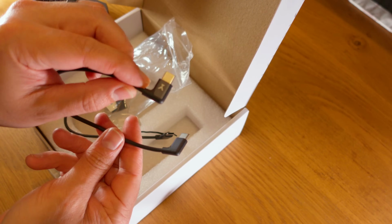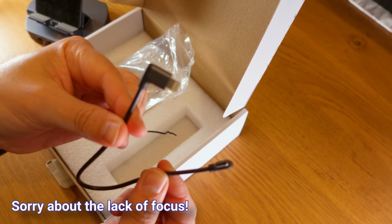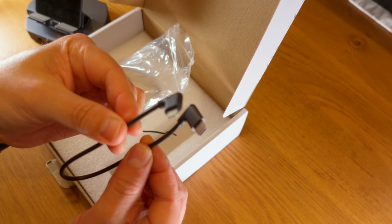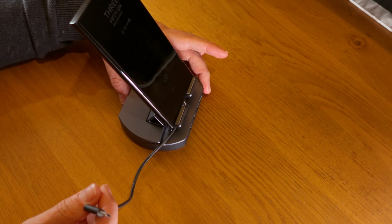While I'm mentioning Android, I should also mention that the DT-01 does come with cables for both USB-C and Lightning connections, so you can use it with Android or with Apple. Another thing which helps with that is that the design of the DT-01 has been deliberately kept very basic. You do need to run a cable from the back around to the front to plug into the phone, as opposed to having some sort of integrated connector.